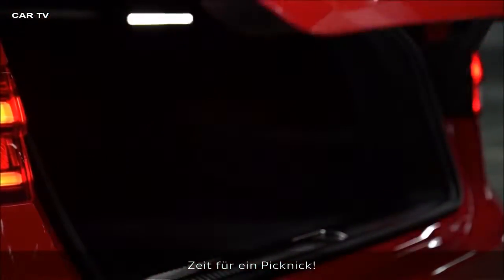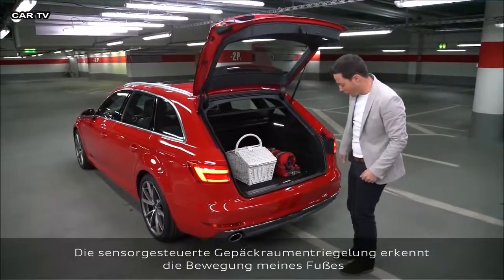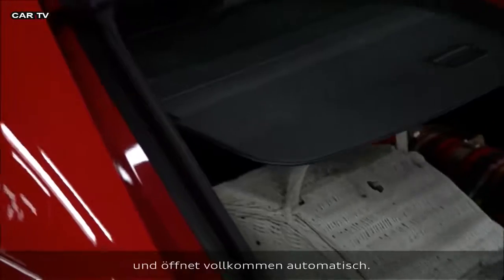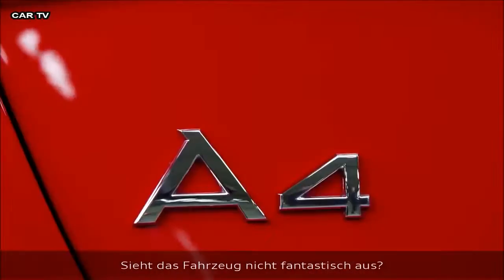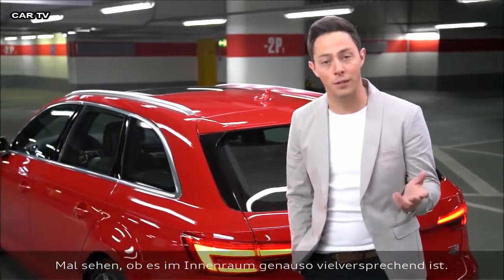It's time to go for a picnic. The sensor beneath the bumper recognises the movement of my foot and opens the boot automatically. All I need is the key in my pocket. It's that easy. Don't you think the car looks fantastic? Well, let's take a look inside to see if it delivers what it promises from the outside.